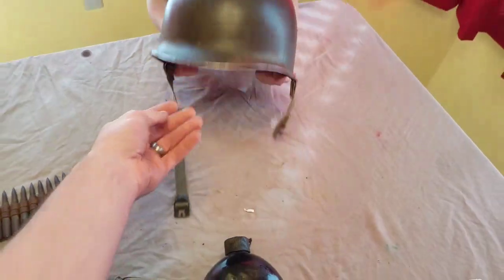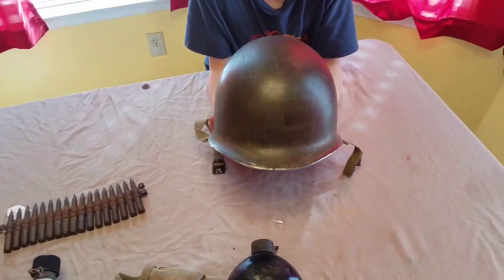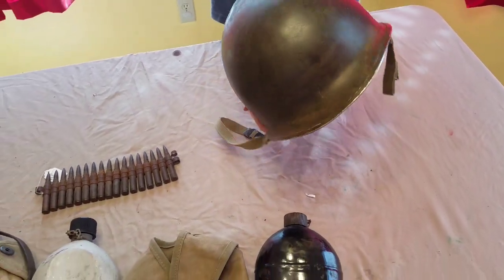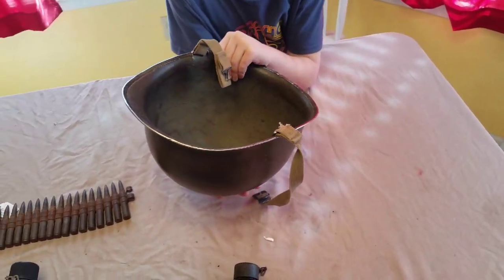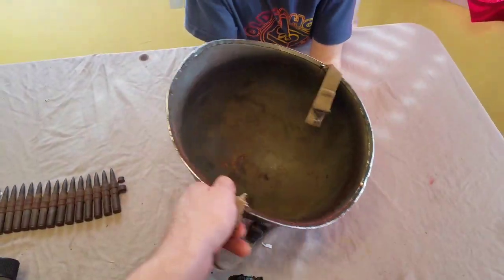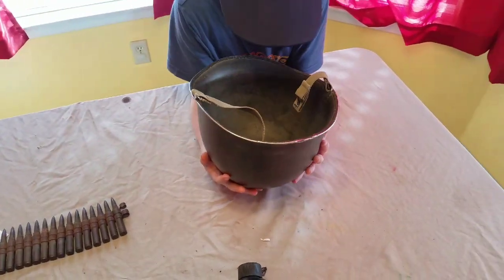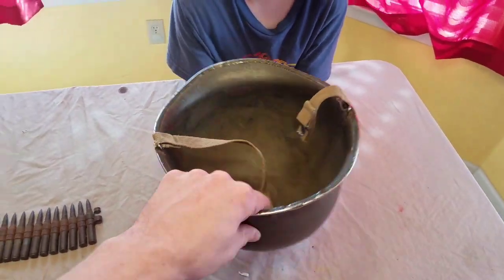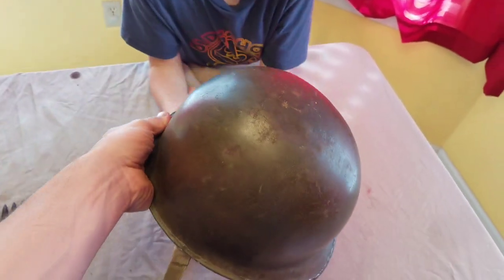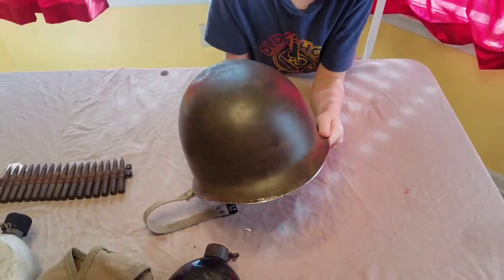And the man I got it from, his uncle gave it to him. This man, if I had to guess, was probably 60-ish. He said when he was 12 years old, his uncle gave him this helmet. That would have been around the late 60s or early 1970s, probably early 1970s. This was actually the helmet that his uncle wore. He was in the military, in Korea and Vietnam.